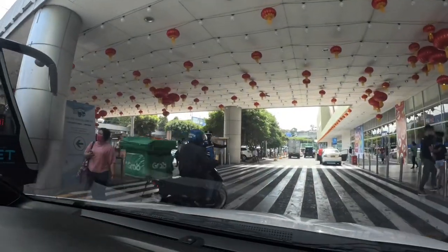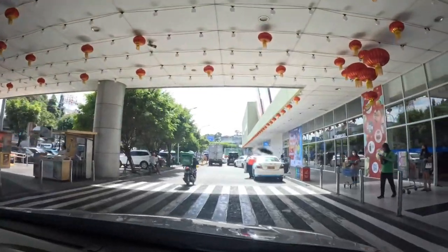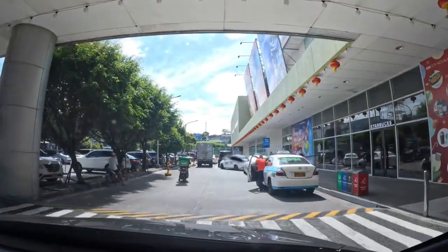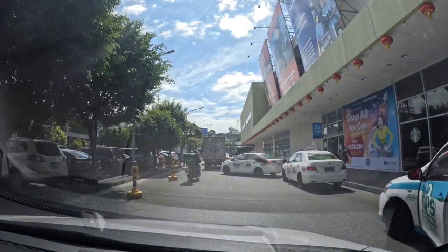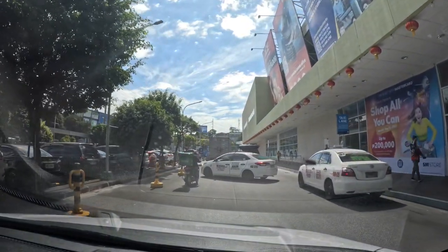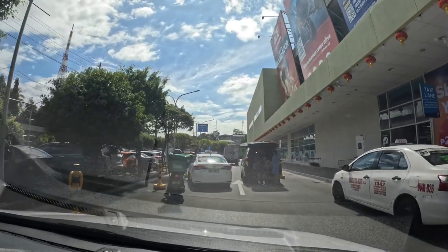And of course you have your Kuya Guard, making everything safe for all the pedestrians crossing from the street into the mall area. And when you walk into the mall, you will notice there is an entrance for females on one side and males on the other.